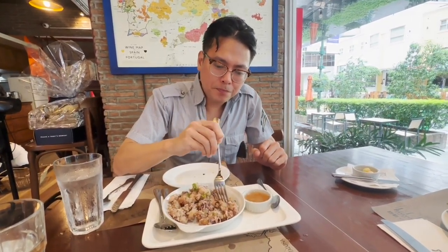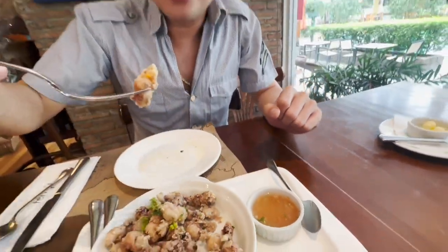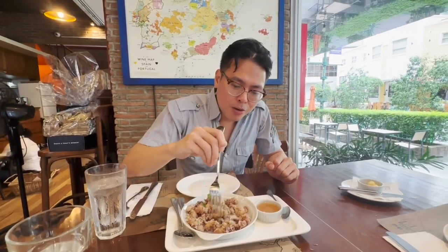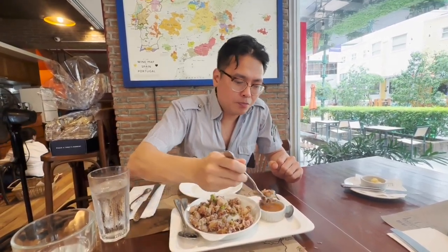Up next, one of their signature hot appetizers. This is called chopitos fritos. This is deep fried baby squid served with a vinegar escabeche sauce. So this is with squid heads and all. Super crunchy. And you taste a little bit of that melted gooey cheese on top. This is definitely another must order dish over here. Super tasty, guys.